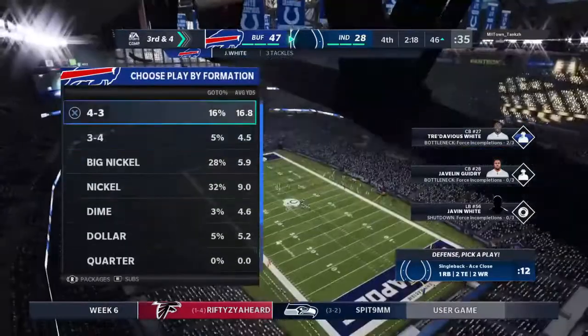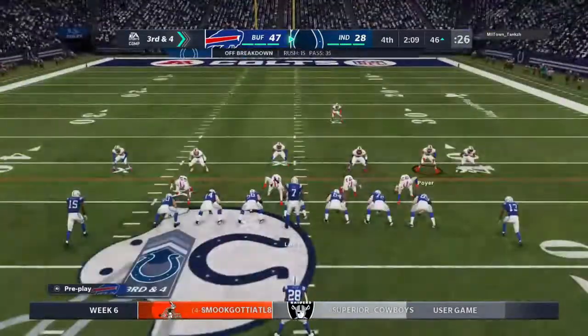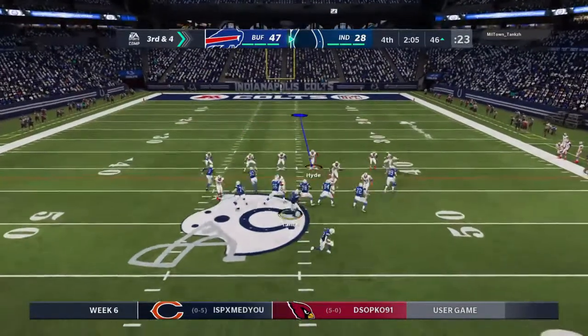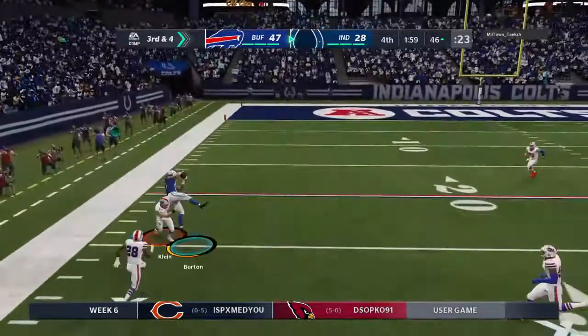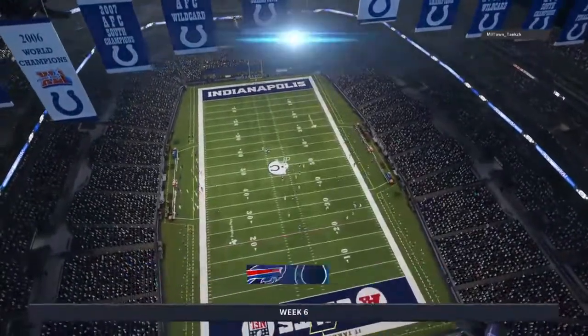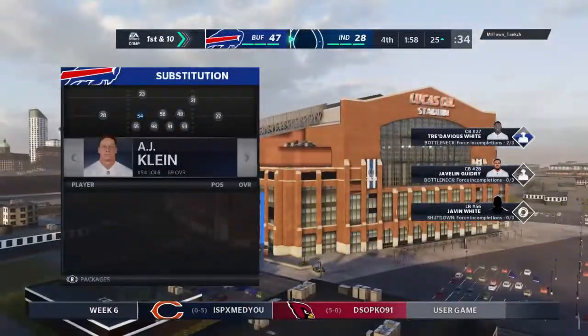And this is why you work on your tackling. Tackle them after the catch, inbounds, keep the clock running. Just go ahead and bleed the game out that way. They'll set up to throw. He's got his tight end, Burton. And he is going to have a Colts 1st down as they're able to get the 3rd down conversion.